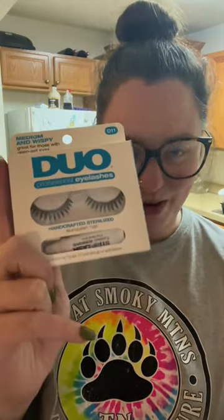If you saw my last video, you saw that I got a Gel X nail kit. So I got some cuticle nippers and these nail caps to soak off the gel. I got some really cute Ioni wispy lashes and duo lashes with duo eyelash glue.